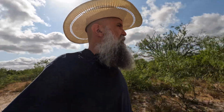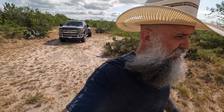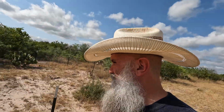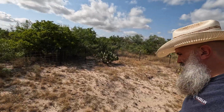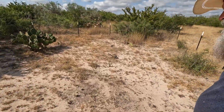So this is an area that we call the Y. It's a little Y in the road. Notice that the dirt behind me is white. Don't know why that area has that little sandy patch, but it does. So this used to be a feeder area, but we've never hunted it. It was set up for a couple of years. We decided to relocate a lot of this stuff, panels and the feeder. Looks like we still got some animals coming here.